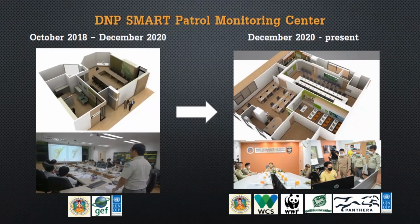You can see the external collaboration according to the logos listed below. And this new center was opened by the Minister of Natural Resources and Environment, which shows the strong political support for this type of work.